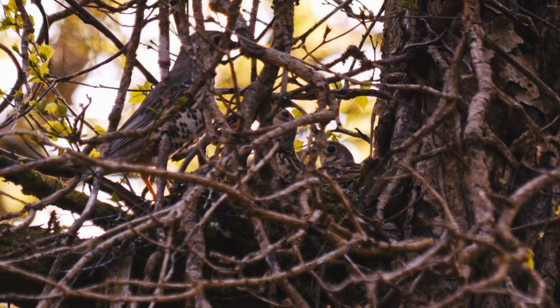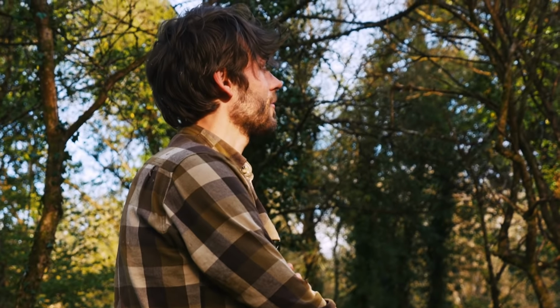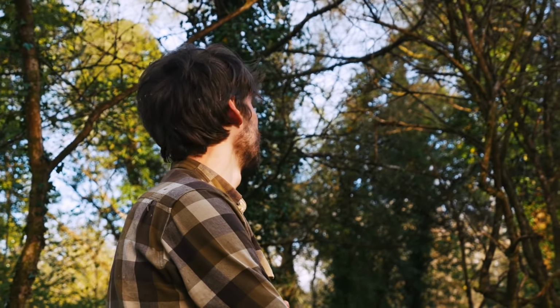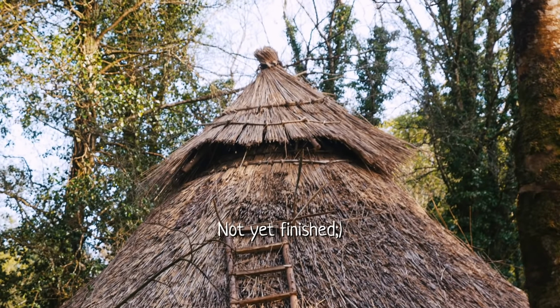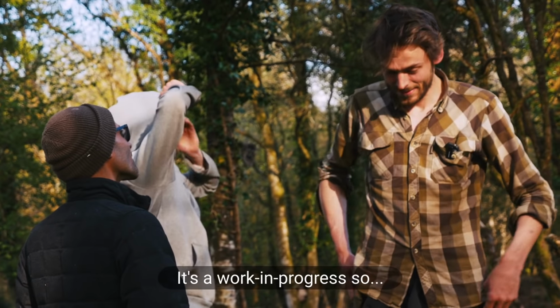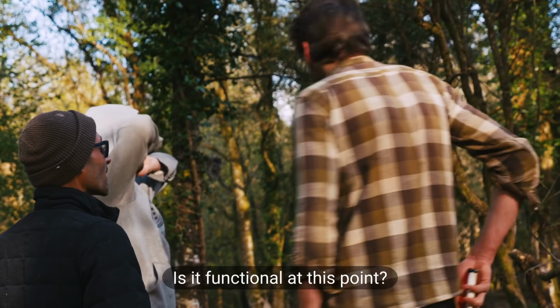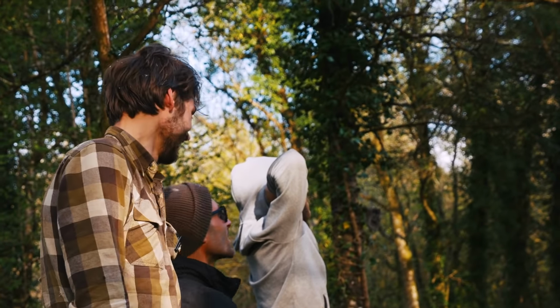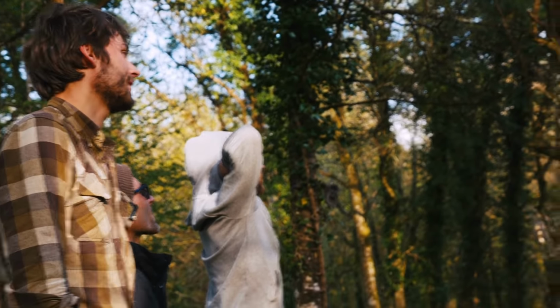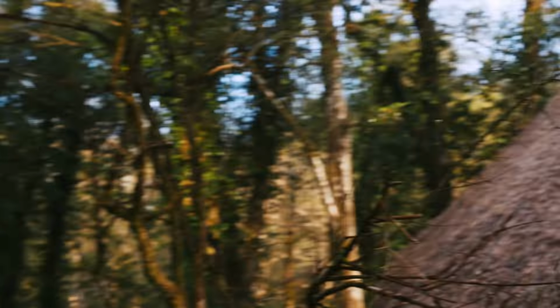Definitely doesn't look, might look better from a distance though. Yeah, I was about to say. Don't say that about anything. Good from far, but far from good. No, it's a work in progress, so you're on your way. Is it functional at this point? Oh yeah, because there's actually something on it, you know? I don't think it'd be sturdy enough for a weather warning storm, but who knows? It's pretty sheltered here.